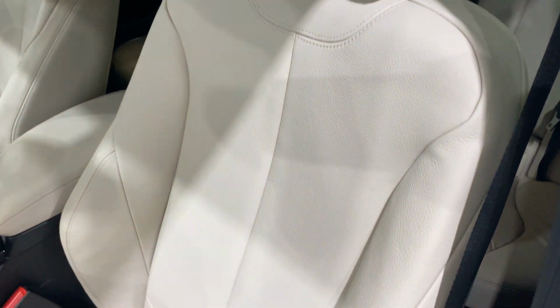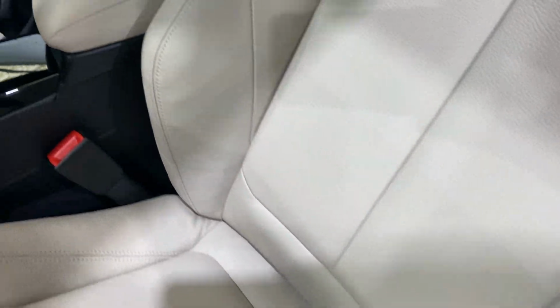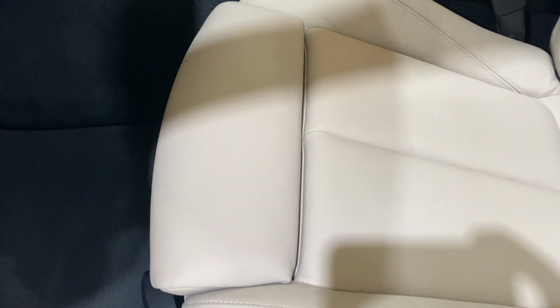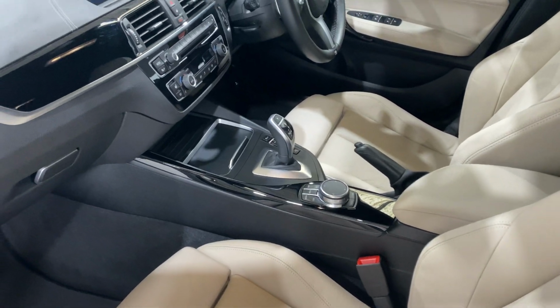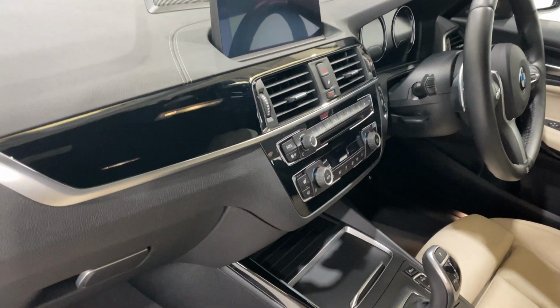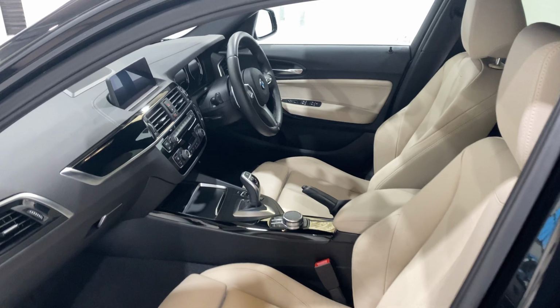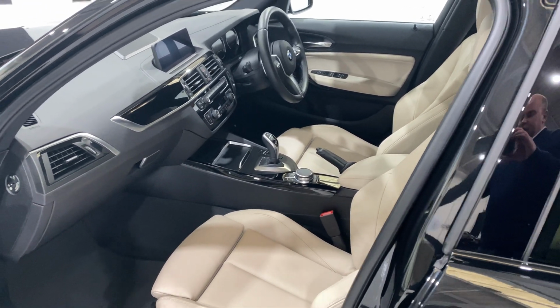All of the leather in beautiful condition, and these bolsters on the side, they blow up to squeeze you with this little rocker button down here. This front section of the seat pulls forward to give you a bit more support under your legs. We've got the professional media in there. We've also got heated seats. This car was registered late 2017, so almost an 18 plate car.